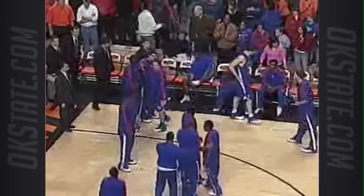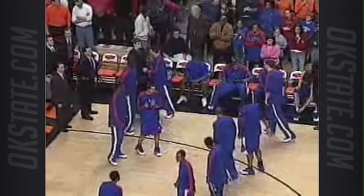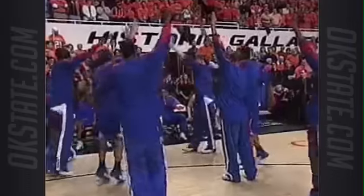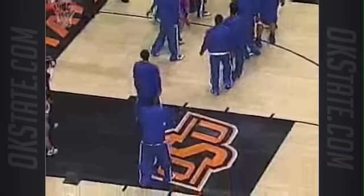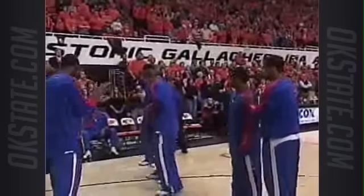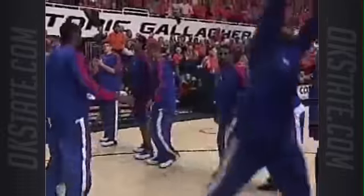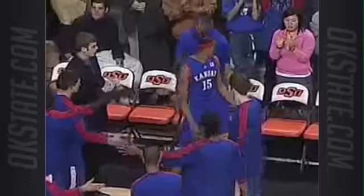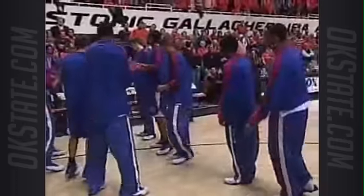First for the visitors. At forward, a 6'9" junior from Wilton for Kansas, number 23, Simien. Center position, a 6'11" freshman from Reno, Nevada, number 44, Stephen Paget. And at another position, from Fort Worth, Texas, Keith Lightford. From Portland, Oregon, number 11, Jared Lyle. From Oklahoma City, number 15, Jay Morgan.